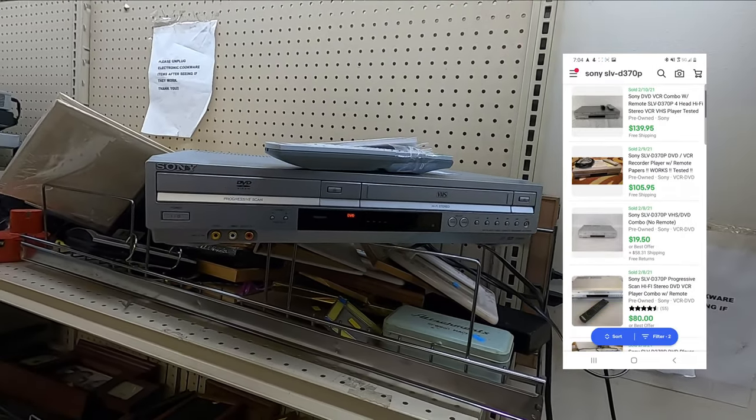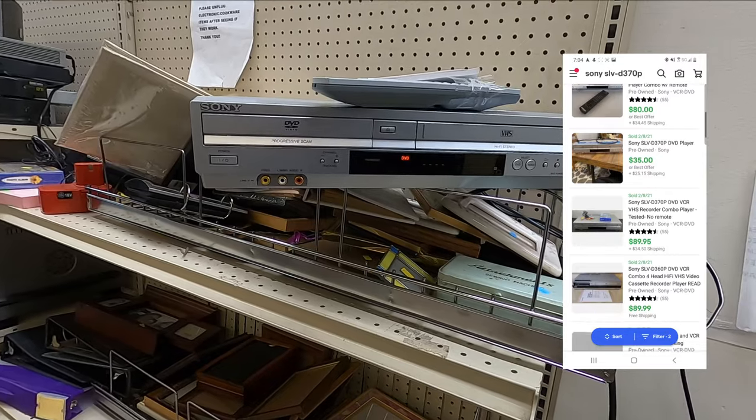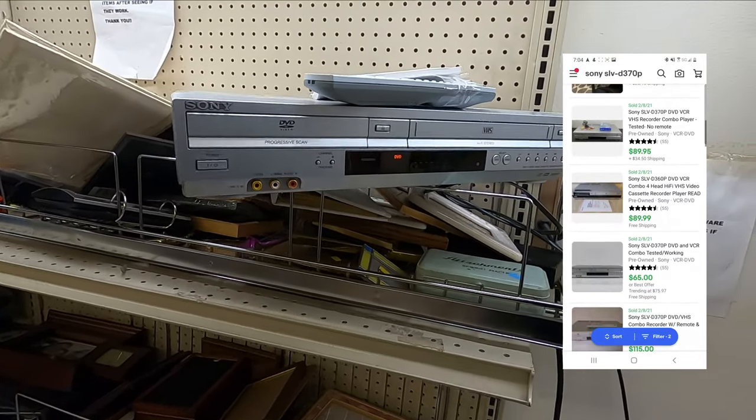Paid up a little bit on this Sony DVD combo unit. Paid $19.99. But with the remote and everything, looks like I can get around $100 plus shipping.